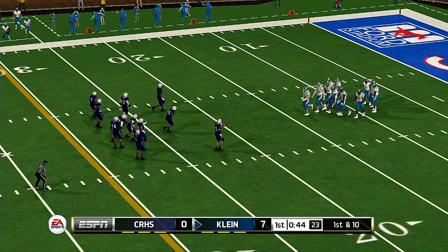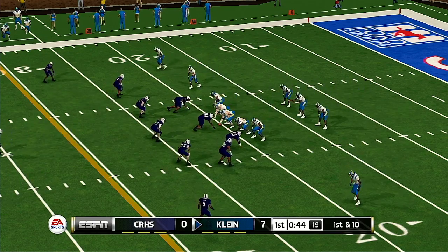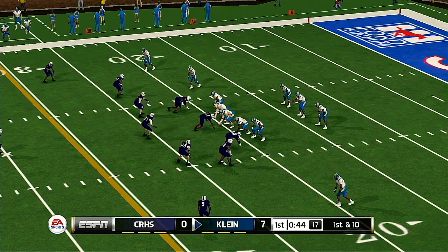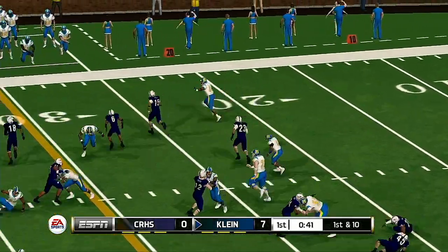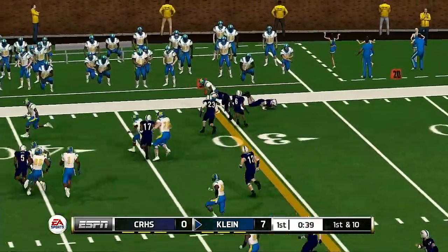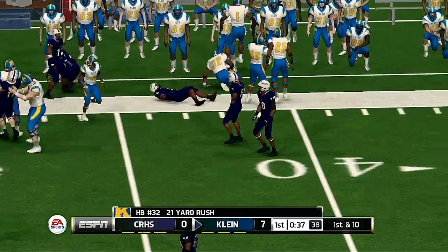Last time out, they were able to pick up big chunks of yards through the air. You wonder if they'll go back to that same strategy, or will they start to lean a little bit more on their ground game? Grabs a pitch, looking for the corner. He's out to the 30. Knocked out of bounds at the 41-yard line.